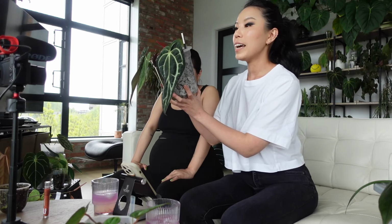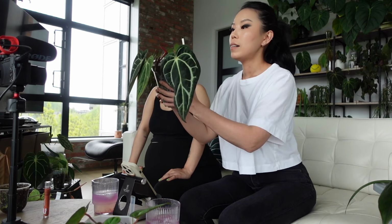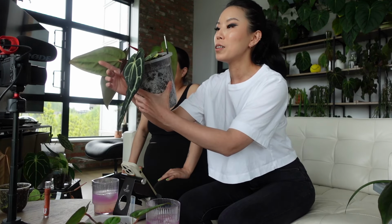This was the Glorious Carla we got last year, and it's on cataphylls now. She's so pretty. I think I might have damaged this leaf on the way here though. Don't say that.